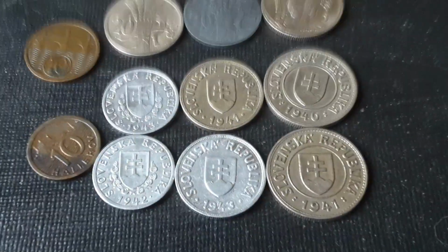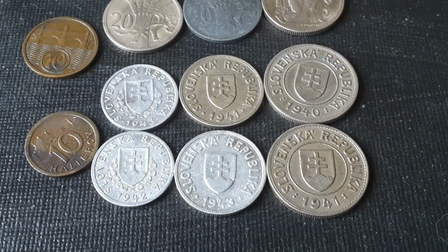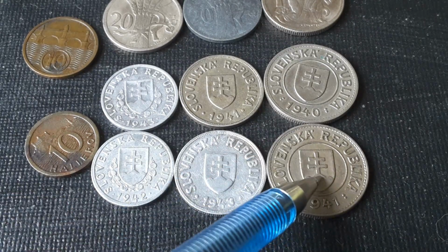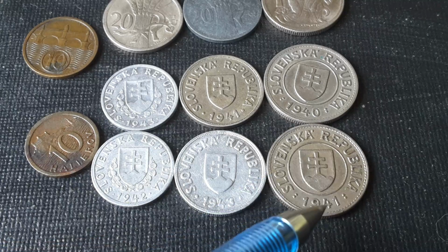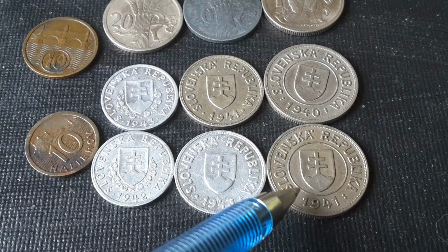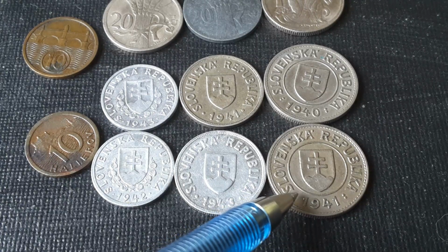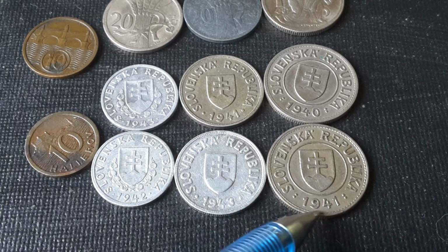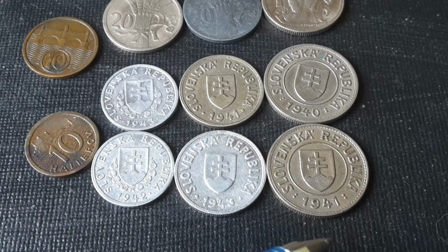1940. So 40, oops, nearly knocked it over again. So 1940 and 41. And this actually is the actual coat of arms. So we have the three hills with the double cross. And 40 has a mintage of 2.35 million, so pretty low. 41 is 11.65 million. And you want actually 1944. If you can get into 1944, 884,000.